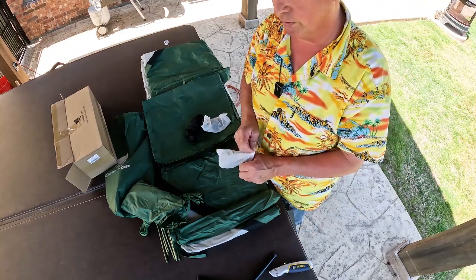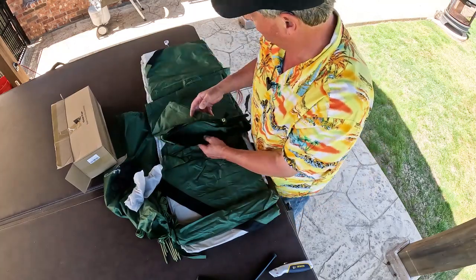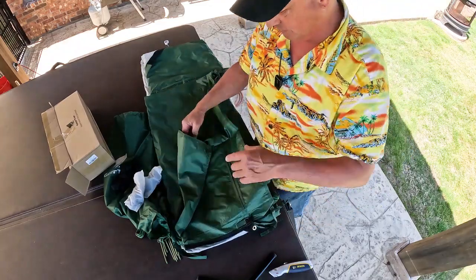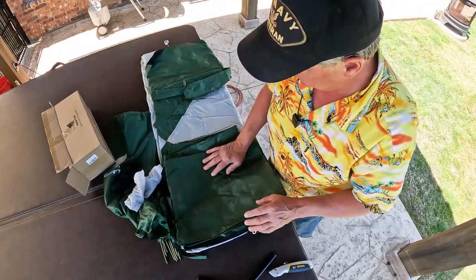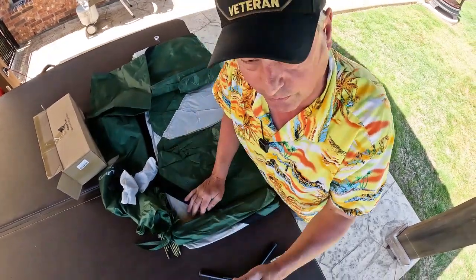You can see the wind is blowing that box. If I go around front, it'll be twice as much wind. So not only is this a canopy, but it also has kind of a tent wall. It does not come with support poles.